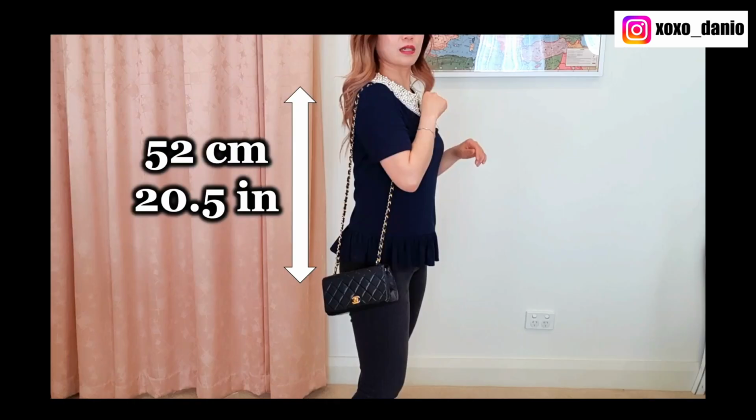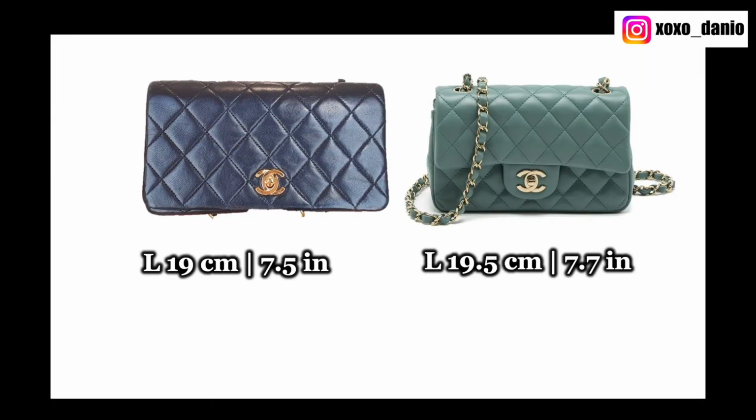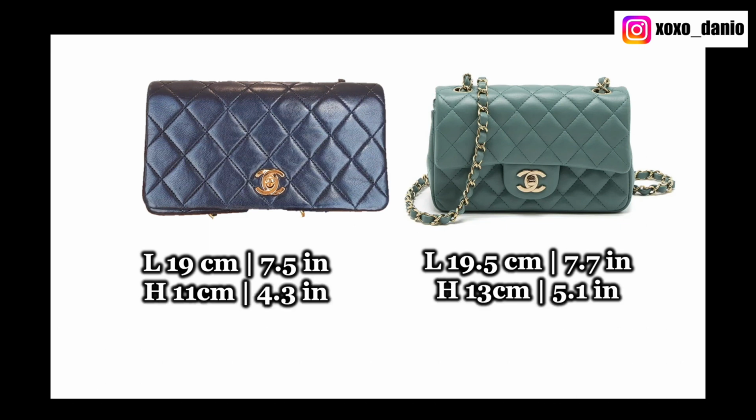So I don't own a modern day rectangular mini from Chanel, but I'm looking at Emia, which is a pre-loved website here in Australia, and here is a rectangular mini. According to their measurements, the modern day Chanel rectangular mini measures 19.5 centimeters, so just about half a centimeter longer than my vintage one over here. The height is 13 centimeters, whereas mine here is 11 centimeters, so just about a couple of centimeters taller than this one.